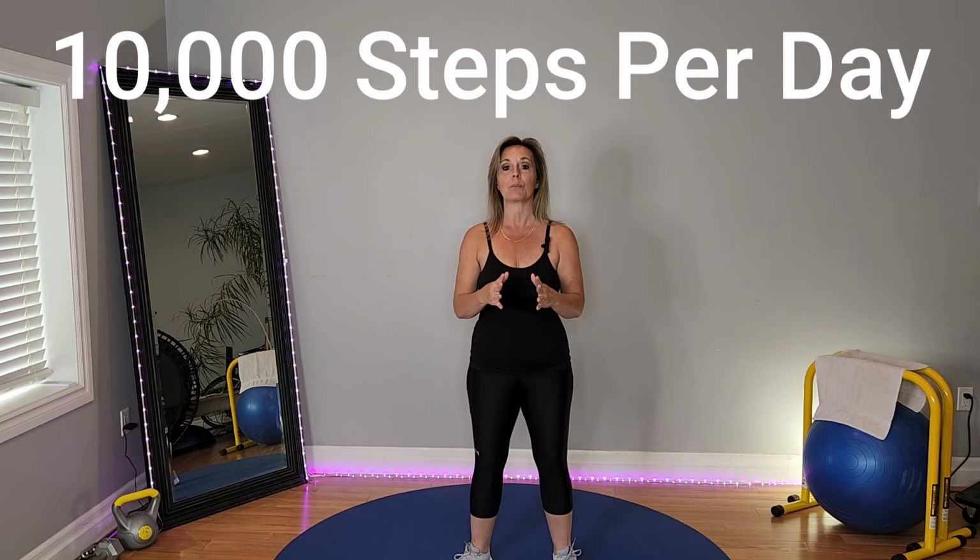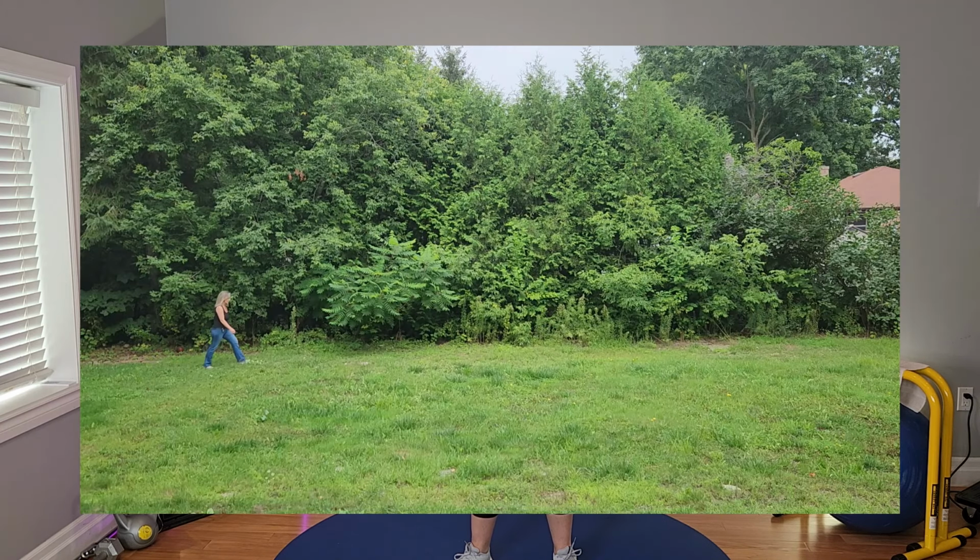You are going to try to get 10,000 steps per day. You are going to pair the workout of the week below with a 30-minute walk outside or 30 minutes on the treadmill if you have access to a treadmill. You are aiming for that 10,000 steps. Get yourself a really cheap pedometer. You can get one maybe at the dollar store. Clip it onto your belt every morning, and see where you're at the end of the day if you've reached your 10,000 steps.